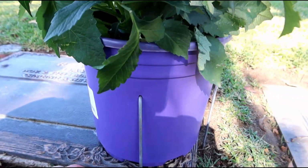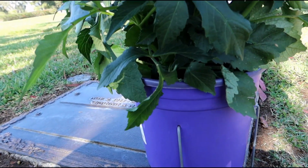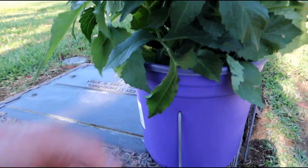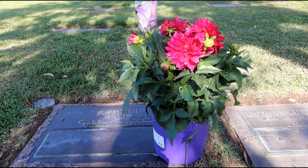But I was concerned that there wouldn't be enough of the stake in the ground. So I poked a couple of holes in the side of the pot and secured them that way. But that should hold everything pretty secure. I'm wiggling it pretty good. And let's face it, if the wind comes stronger than that, then maybe it deserves to take this thing away.